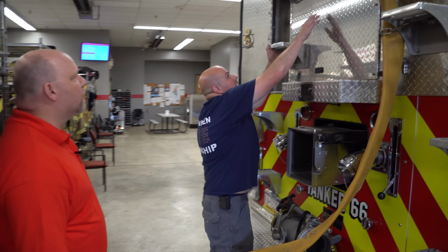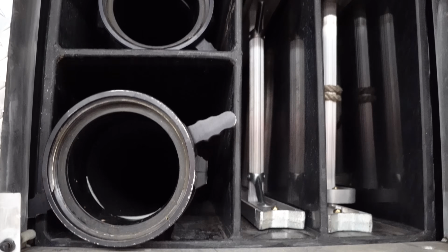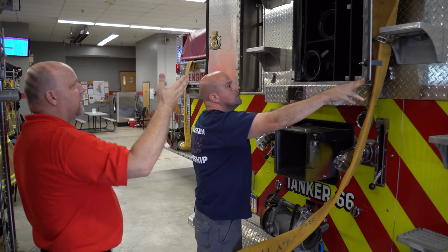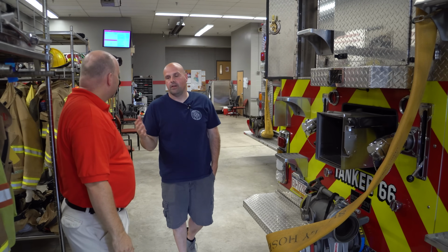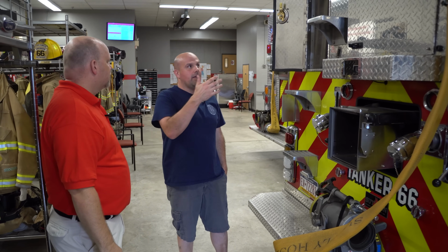And here we've got a couple more things. We have some ladders in here, some hard sleeve, some pike poles. So you've got your attic ladder, extension ladders, and the hard sleeves. This is what I would normally see on an engine, not a tanker. Right, so this can be used for both. You can drop the water if we need it, or you can use it as a second-in engine, with lots of water on it, and then we have the ladders, the pike poles and the hard sleeve on it. 2 for 1.